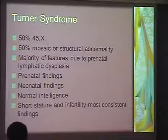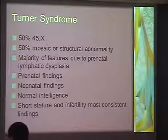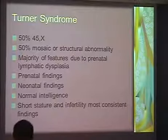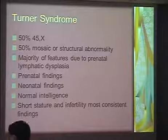Now, we treat all these girls at a young age with growth hormone, and we actually have a multidisciplinary Turner syndrome clinic here, which I'm co-director of with Dr. Chowdhury in endocrinology.